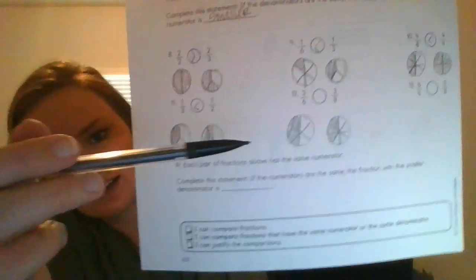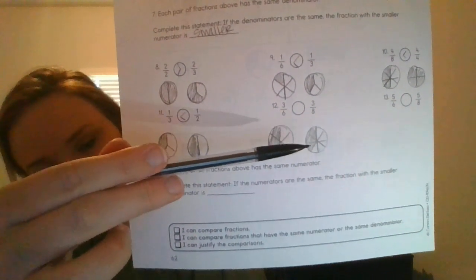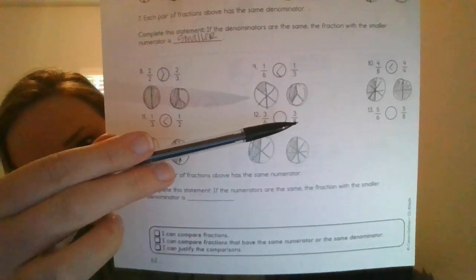Number 12, we have 6ths and 8ths. So once again, for the 6ths, vertical line, and then you draw your X. And then 8ths, I'm acting like I'm doing 4ths, and then I make an X. So then I shade in 3/6, which is 1/2 of the circle, and then I shade in 3/8. So I can say that 3/6 has a greater amount than 3/8. So 3/6 is greater than 3/8.